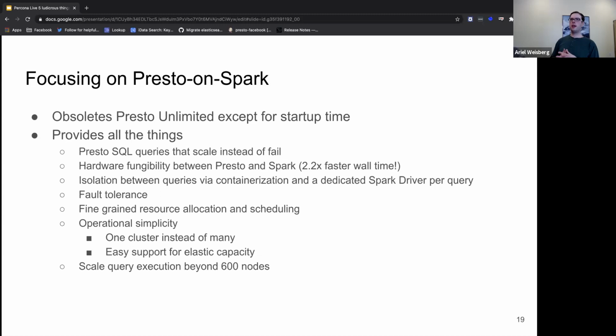Presto on Spark, especially with operator spilling, fixes so many things. Queries scale to large data volumes, runtimes, and skew instead of failing. Because we can share hardware between Presto and Spark, we can use a lot more hardware per query. So you can actually get faster wall times despite not running all stages of a query concurrently because you're no longer using streaming shuffle. Isolation between queries drastically limits the blast radius of a bad or misexecuted query.